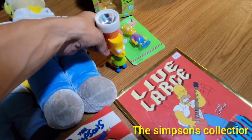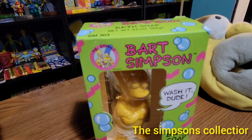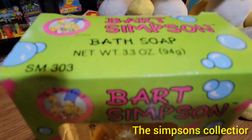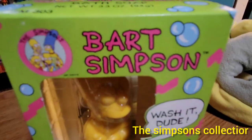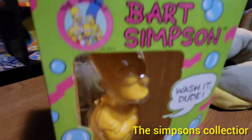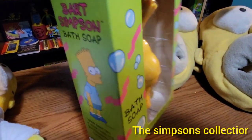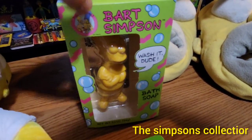Coming over here to some of the cooler items, I think. We have a Bart soap. Pretty cool. I love the packaging. And this is green packaging. That's sick. I really like it. There's the back of them. I guess he had a couple more of these.